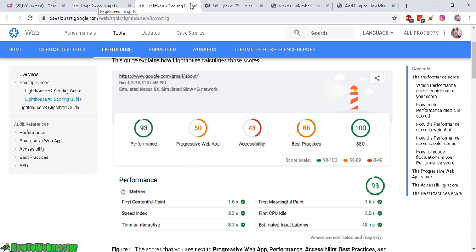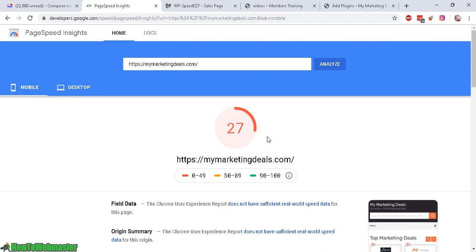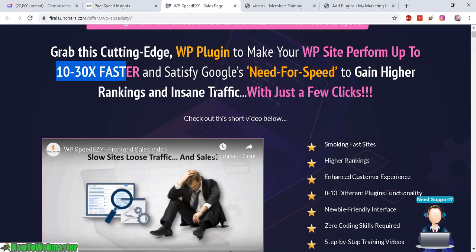And let's check out desktop. So for desktop, I'm at 62%, and for mobile, 27%. And after using WP Speedezy, I'll find out if it's really 10 times to 30 times faster. I haven't done this before, so this is going to be a live test results with WP Speedezy.